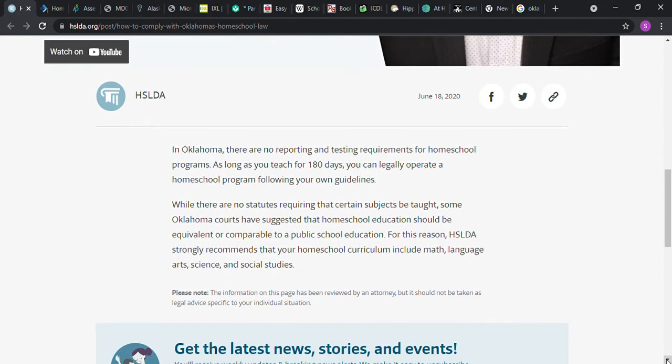Right now, it says in Oklahoma there are no reporting and testing requirements for homeschool programs. As long as you teach for 180 days, you can legally operate a homeschool program following your own guidelines. While there are no statutes requiring that certain subjects be taught, some Oklahoma courts have suggested that homeschool education should be equivalent or comparable to a public school education. For this reason, HSLDA strongly recommends that your homeschool curriculum include math, language arts, science, and social studies.